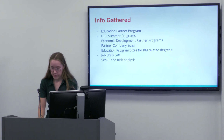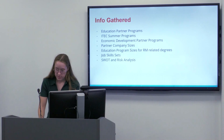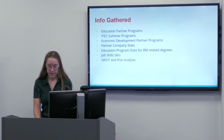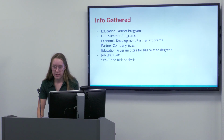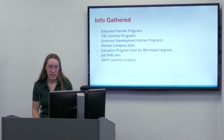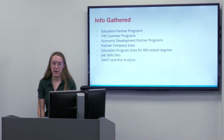For the partner company sizes for the PTRME, I collected employee numbers and how many specifically in the region. I also compiled the number of students in life science and related degree paths for Winston-Salem State University, NCA&T, UNC Greensboro, and the regional community colleges, and was able to have a rough number of the students in the region in STEM. And then some job skill sets. I looked at some life science jobs in the region at different levels and compiled the different skills needed for entry level and higher level jobs.